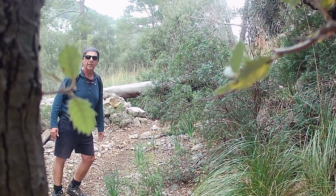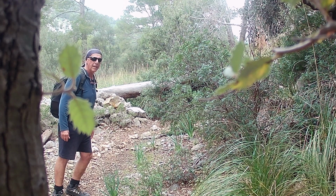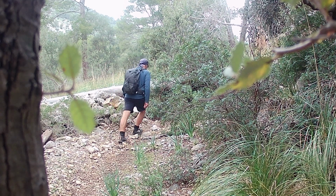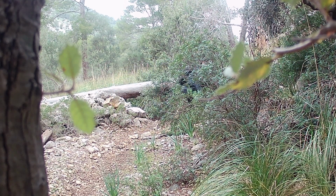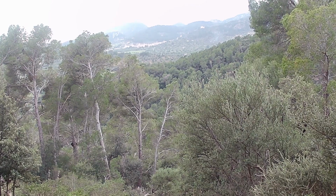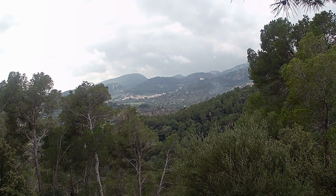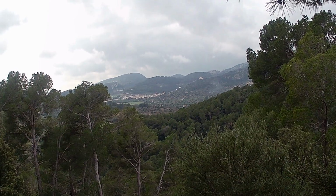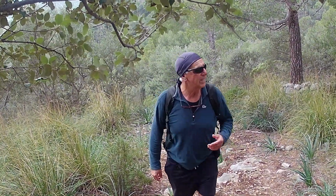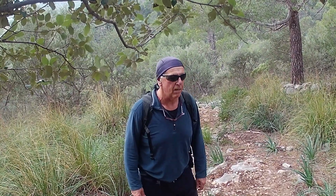About 30-35 minutes into the walk, the path here takes a sharp right-hander. Again, looking back from where we've come from, it's a lovely view across the valley to Mancor de Vell. So after about 35-36 minutes, most of the climbing is over.